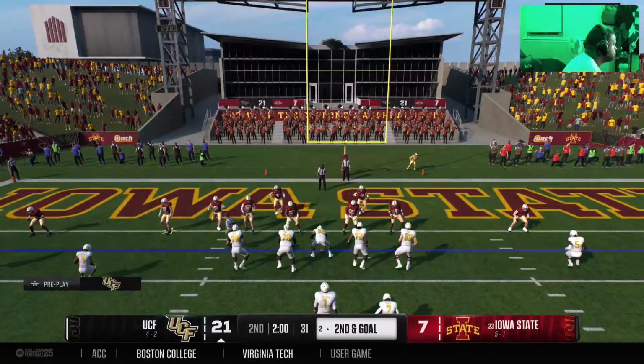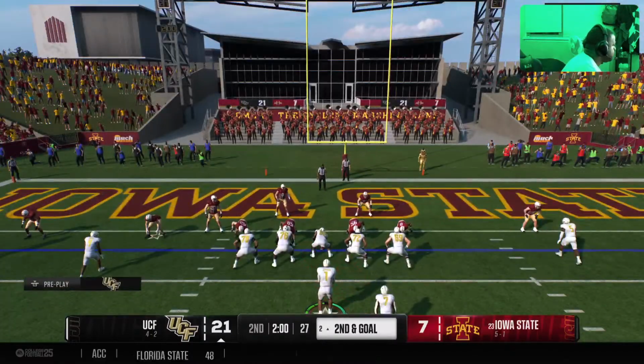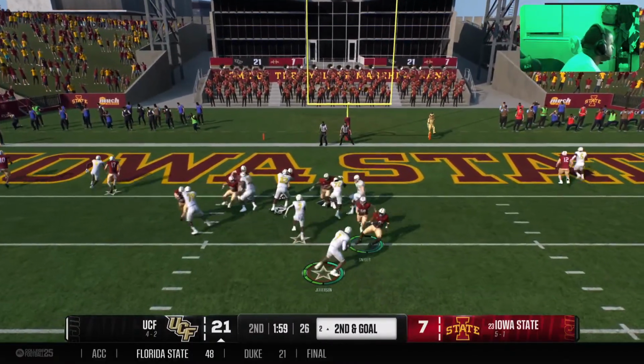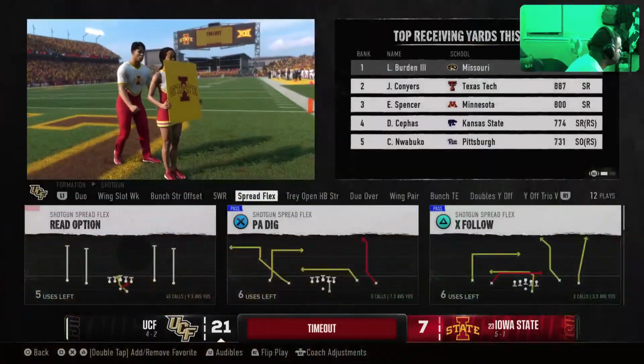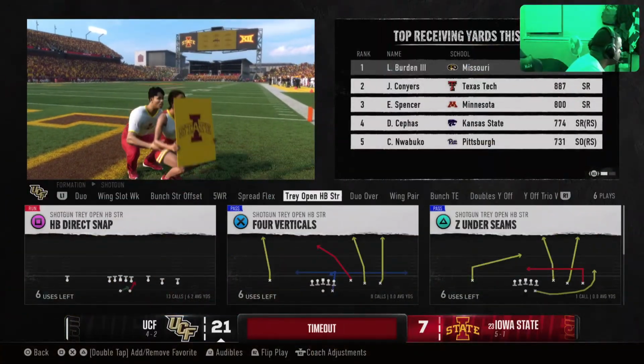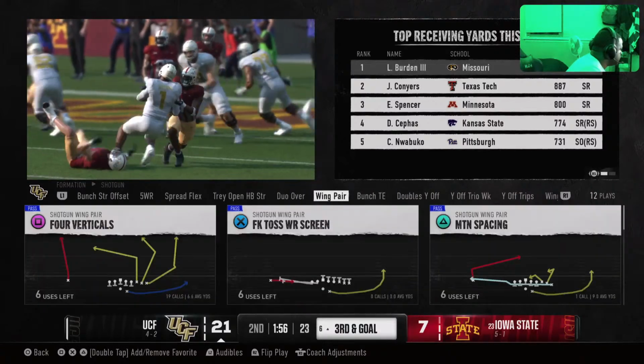Can the defense stop them again on second and goal? He'll do it himself. Nowhere to run on that when he loses 4 on the carry. We got a timeout here late in the first half, and they'll try to get more points on the board before the break.